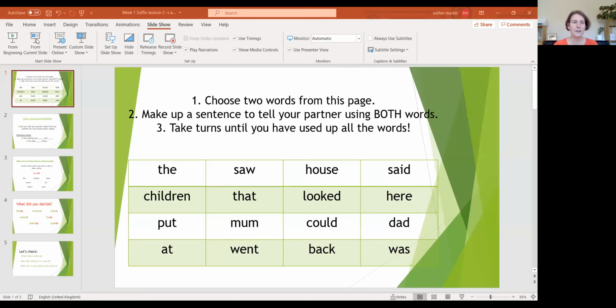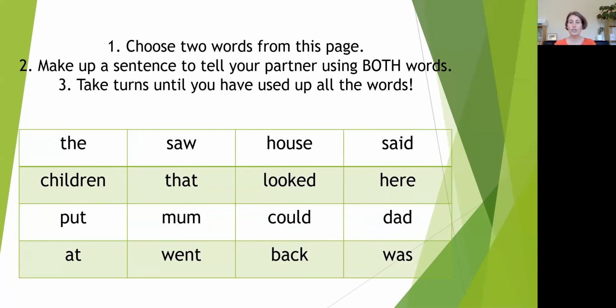Okay, so we have been learning about suffixes, haven't we? And I'm going to share my screen with you and we're going to think about suffixes after we've gone through some of these words together. Now I want you to have a look at the words that are on the screen, okay? And I want you to choose two words from this page and then I want you to try and make up a sentence to tell your partner. But you've got to use both words in that sentence, okay?